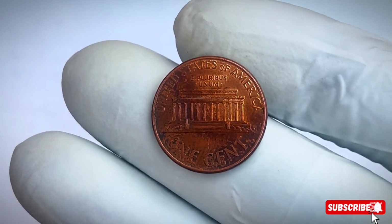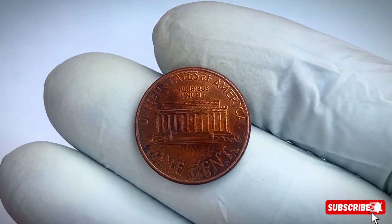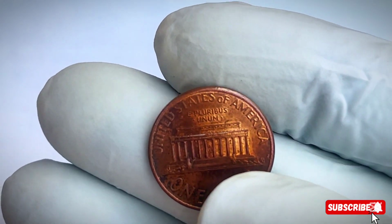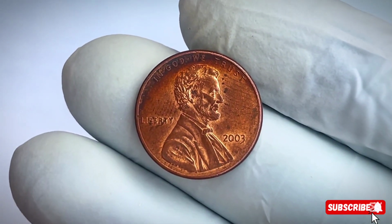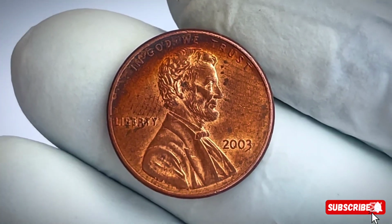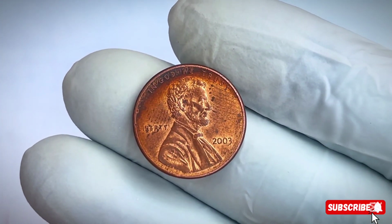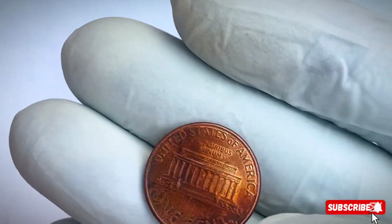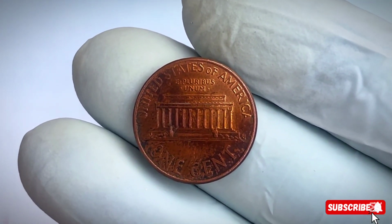The most valuable examples are those in mint state condition, showing no wear or circulation damage. Collectors grade coins on a 70-point scale, with 70 representing a perfect specimen. A 2003 zinc penny error in MS 65 or higher, meaning minimal marks, excellent luster, and sharp strikes, can command extraordinary prices. Speaking of value, let's talk numbers.